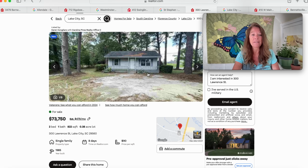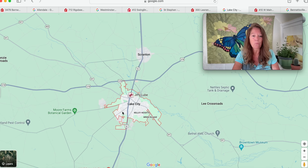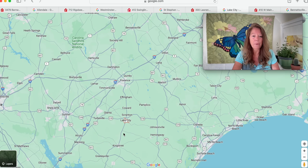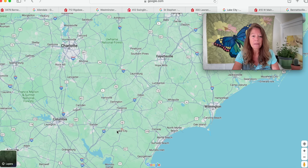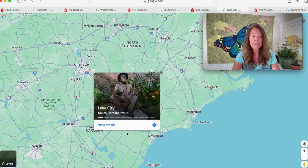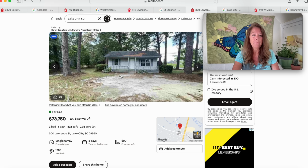This one's $73,750. This is on a little more than a quarter of an acre also. This has only been on the market for 8 days. This is in Lake City, South Carolina, 29560. It's a 1985 build. When we look at Lake City on the map, we are in Florence County. So we are right here in this neck of the woods. So we are below Scranton. So here we are above Kingstree, Greeleyville. Columbia is over here to the west. Ooh, look how close we are to the coast. Nice. So this is Lake City, South Carolina right here. And this is 300 Lawrence Street, built in 1985.